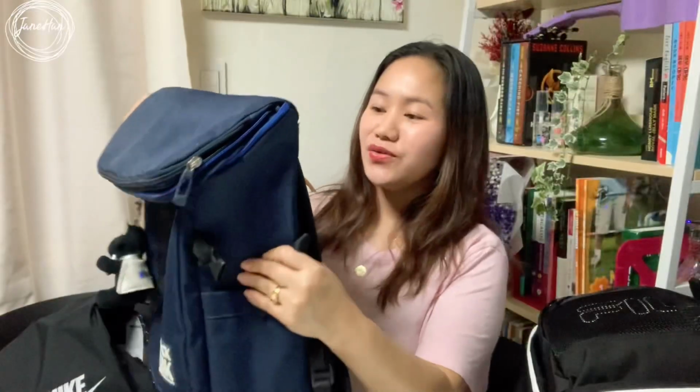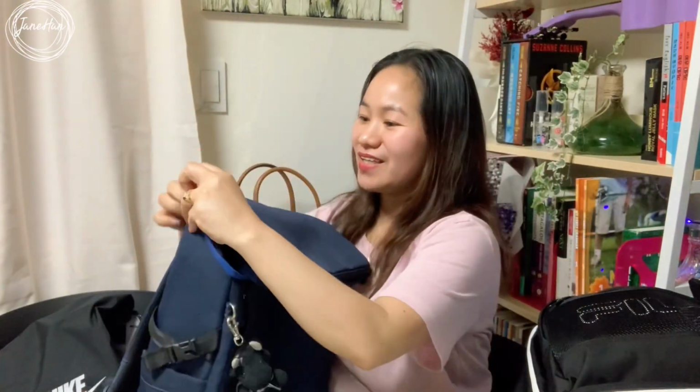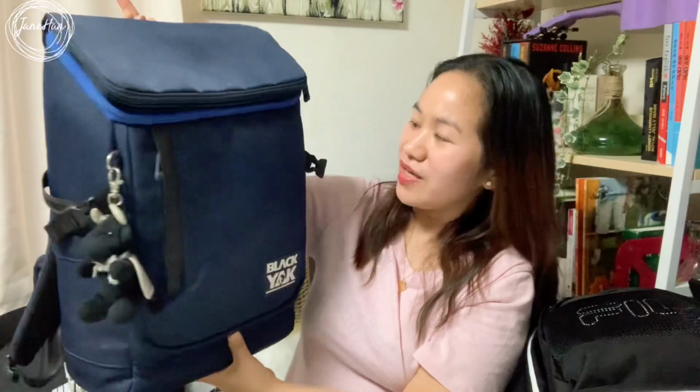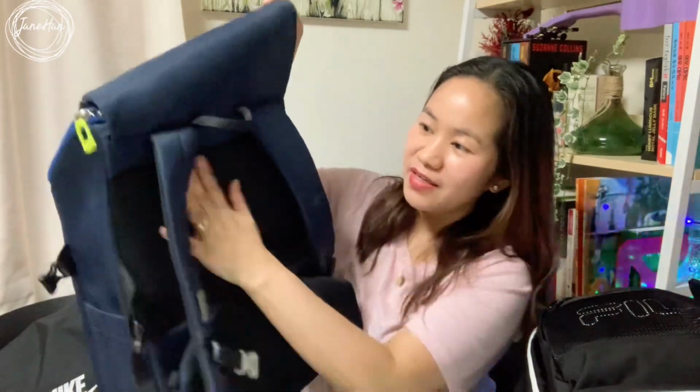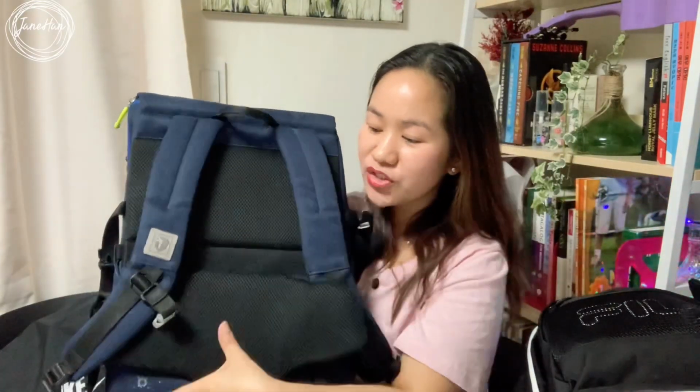So, ipapakita ko lang din yung school bag ng panganay ko for 3 years din. He really took care of this one. And ang brand niya is Black Yak. Maganda talaga siyang bag. Kasi yung mga ilalagay mo sa loob, hindi talaga siya nalulukot and all. And then, yung part na ito dito sa likod niya, para siyang may foam. So, hindi siya masakit sa likod, tsaka sa like lower back ng estudyante.